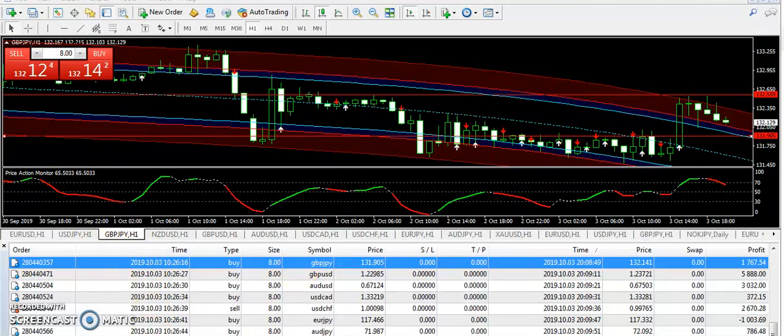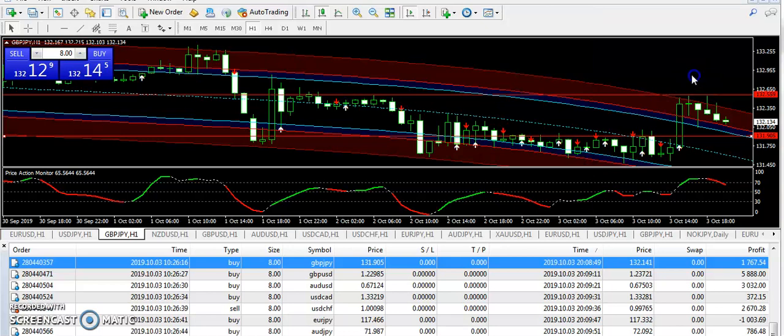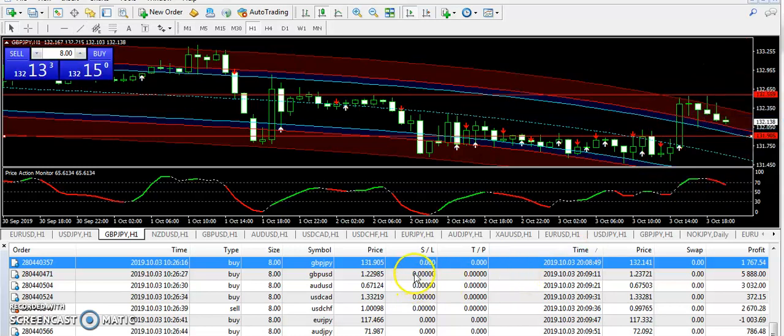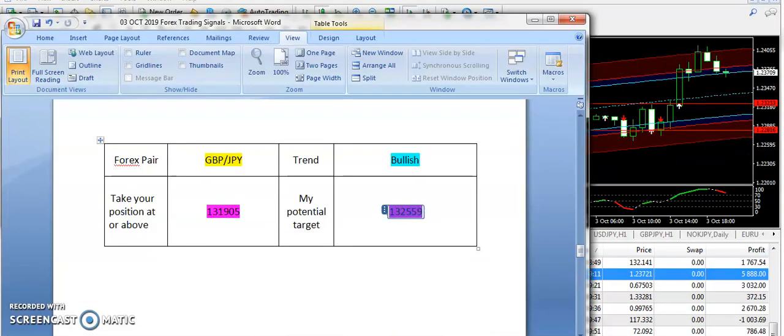Okay guys, we have another lucky day with signals, and I am going to start today's discussion from Great Britain Pound JPY. I have supplied the bullish signal on Great Britain Pound JPY from 131905 and 132559 was the target price, and guys, you can see right from the entry the market started to go up, and it has completely hit our targeted price 100% with no problem. So congratulations to our traders who have taken the buy positions today on this pair. They must have ended up with good profits.